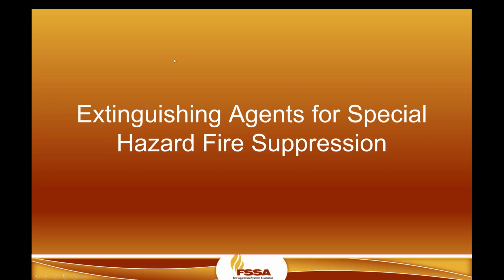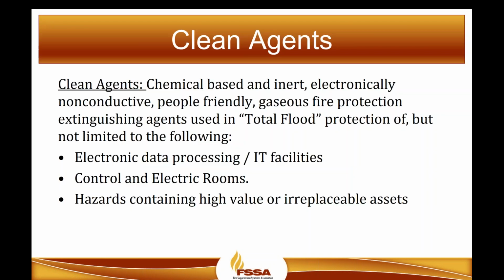Well, thanks, Dan. This is a subject that Todd did an entire webinar on, basically clean agents, but these are just a few of the extinguishing agents we have in our toolbox that we connect and control with special hazard fire protection panels and detection processes. Obviously, clean agents we use for electronic data processing, control rooms, and high hazard, high value facilities, and we've used both conventional and addressable control systems with listed releasing devices.